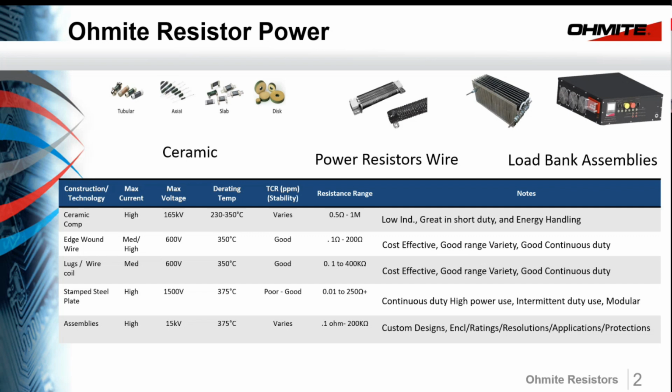The stamped steel plate is probably the most efficient continuous duty high power product. It's great for intermittent duty, and with heavier duty plates, it can handle real high currents and some pretty good energy handling as well. We use it in dynamic braking applications, neutral grounding, motor control, and load banks.